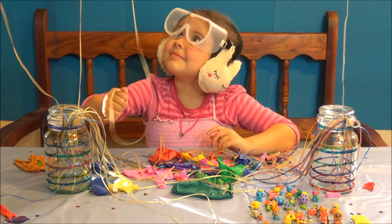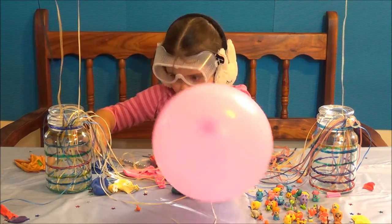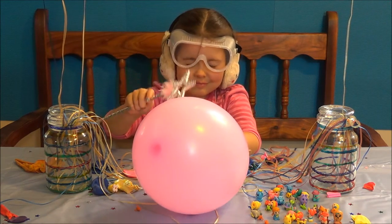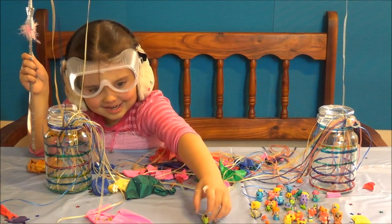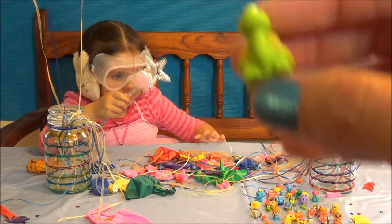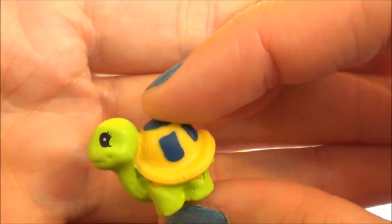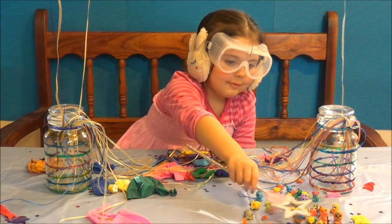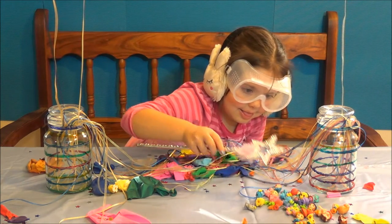Okay. Where's the toy? Where's the toy, mommy? Whoa! A little tortoise. Let's see him. He's like a little lime green tortoise with a yellow and blue shell. Mommy, we got lots of them. Do you think they're snapping tortoises? Yeah, they're all falling. Oh, the horror. Okay, let's see what's in the next balloons.